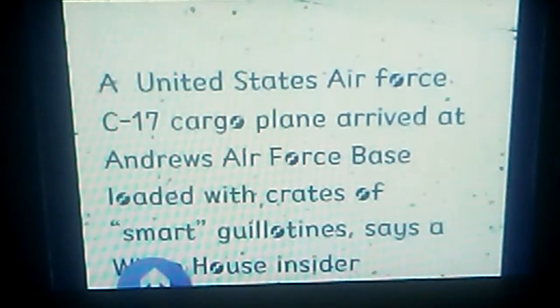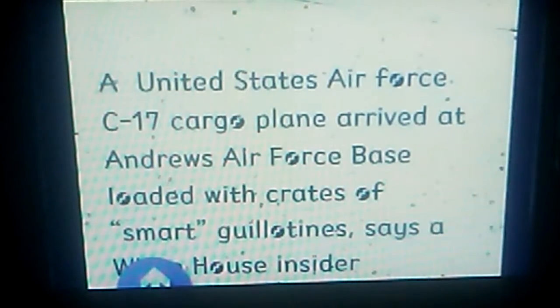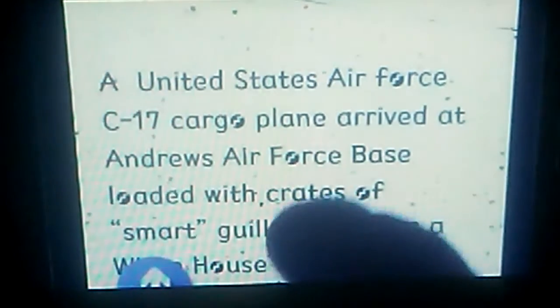A United States Air Force C-17 cargo plane arrived at Andrews Air Force Base loaded with crates of smart guillotines, says a White House insider speaking under condition of anonymity. The technology advanced guillotines, he said, are being manufactured in Beijing before being flown exclusively to U.S. air bases. Then the military distributes the guillotines to FEMA camps nationwide.